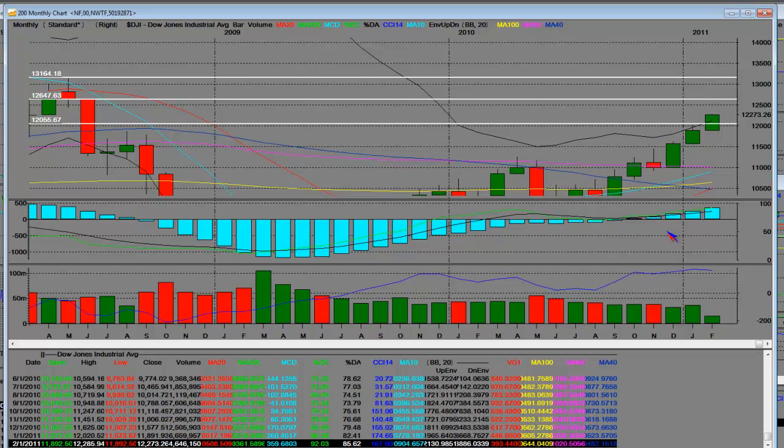What I am going to say is we can continue to go up here. As I said a few weeks ago on our analysis, you could hit that 13,000 on the Dow. That's going to be right up here. People thought that we were too overbought at 12,000, which we are, but complacency, you can stay overbought for a period of months. And that money on the sideline is working its way into the market.